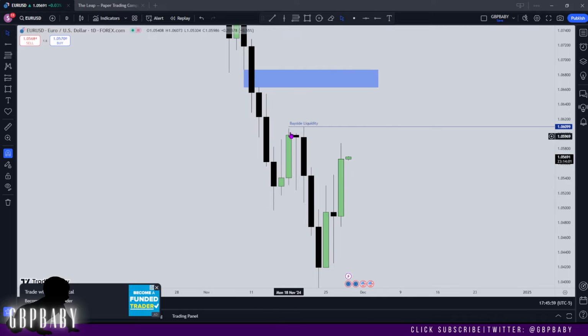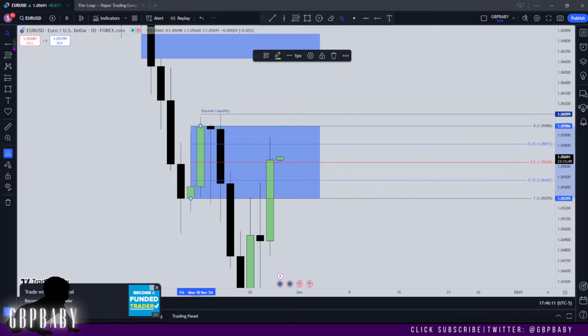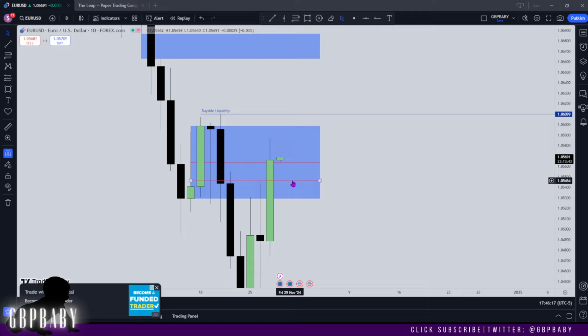We're currently trading through this bearish order block. Sorry, we haven't traded through it like we have on pound, but we can split it into quarters the same way. So what do I mean by that? Let's just use our Fibonacci, look at the 25% level, and the 50% level, and generally speaking price shouldn't need to drop any lower than that.